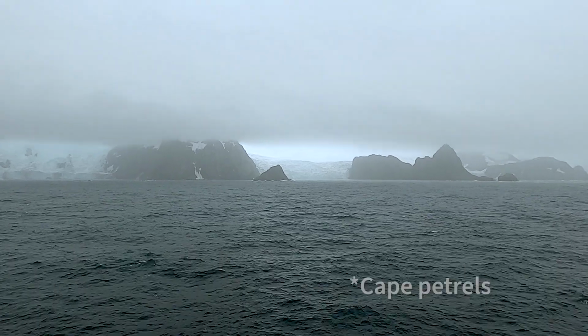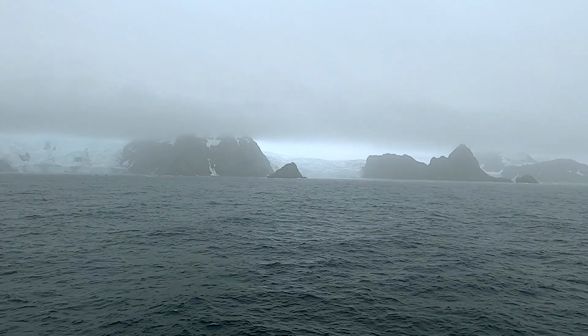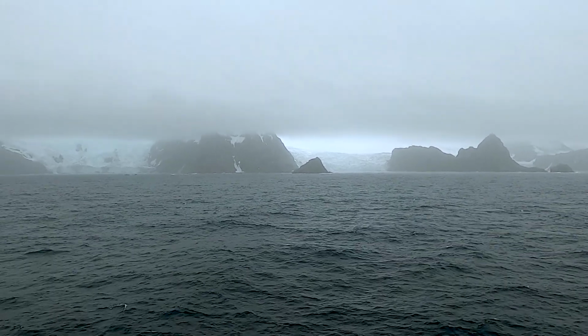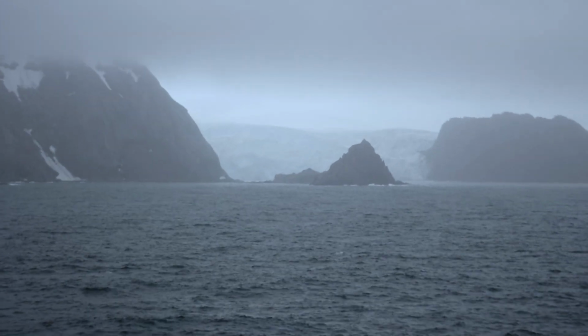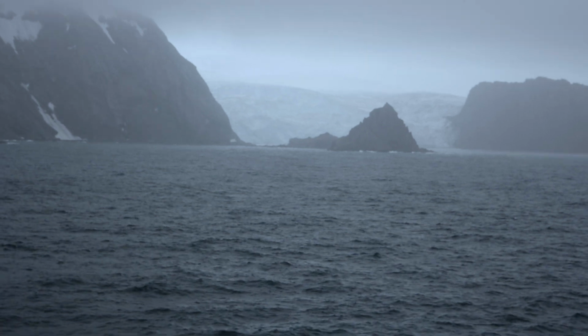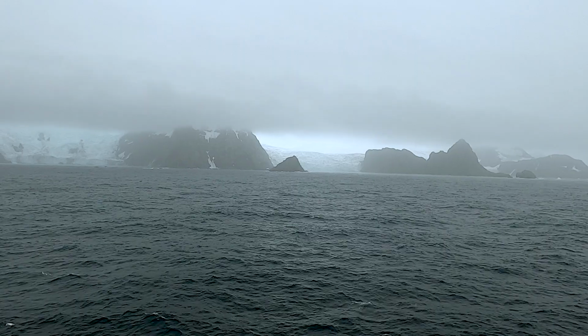Anyway, here we are at Point Wild. So you can see it clearer here. I was trying to show you on the deck up there, but we were at the wrong angle. So this pyramid of dark rock here marks the entrance to Point Wild, and behind it you can see a glacier.